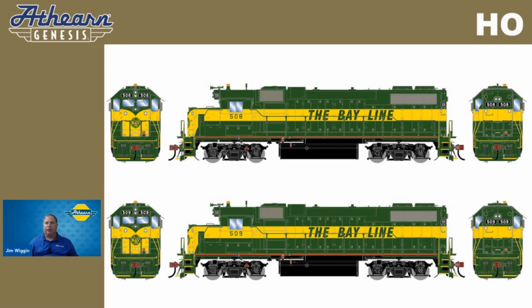Painted in an attractive green and yellow scheme, they featured early footboards on both sides, nose gyro light, cab beacon, 3,200-gallon fuel tanks, and non-dynamic brakes. The railroad was purchased by the large Genesee and Wyoming Group in 2005, and 508 would become EARY 2014, while unit number 509 would become BAYL 2015.